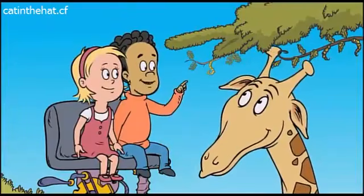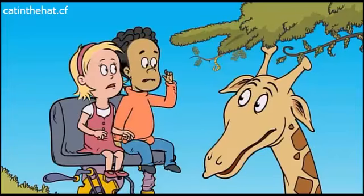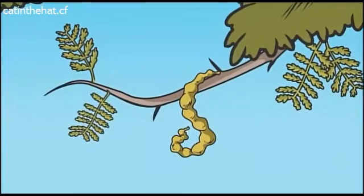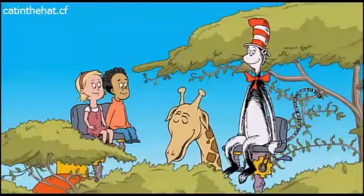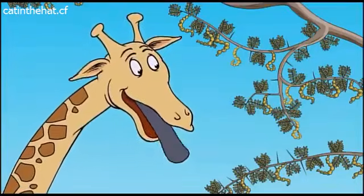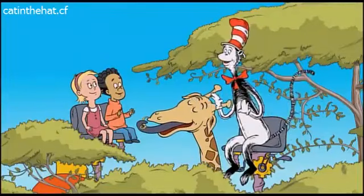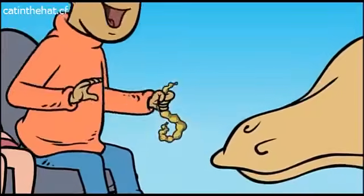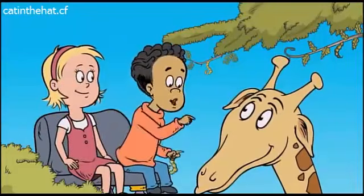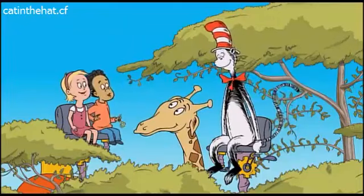I've never seen beans growing on a tree before. Ow! Oh, are you okay? The tree's covered in sharp thorns. No problem. I can get you a seed pod, Nick. Be careful, Tom. That's what I call a real tongue twister. Amazing. But why don't you get hurt by the thorns? Well, would you like to feel my tongue? Sure. You bet.